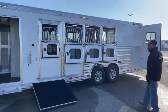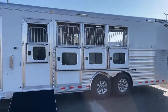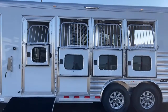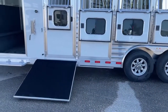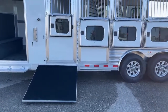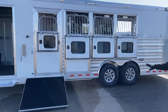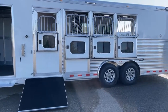You'll see the big drop windows. On the first stall, it's a little bit smaller drop window, but that's because we have an access door right there. And then there's also a ramp going in there. So if they want to throw in some miscellaneous items in that first one, instead of having to lift things up and in there, they've got that ramp. Again, this trailer is in the lower position, so this ramp isn't as steep as it could be if we raise it up with the air ride. Again, it'll change the angle of that.